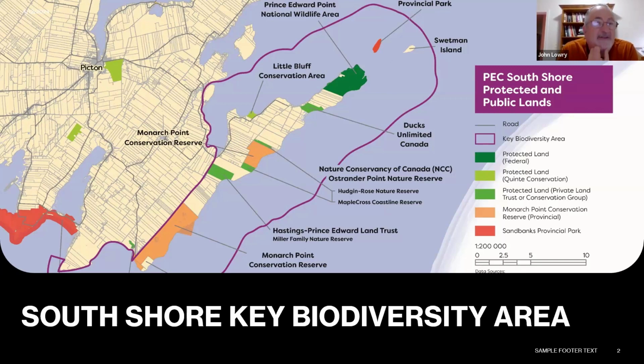Now we get to the NGO or non-government lands, and that's primarily the Nature Conservancy of Canada, which is doing tremendous work in this region in terms of acquiring land. So you have the Hudson Rose property, which is 31 hectares or 76 acres, established in 2018. It's also home to the Hudson House log home. You have the Maple Cross Coastline Reserve, which is 55 hectares or 136 acres, established in 2019. And again, that's NCC.